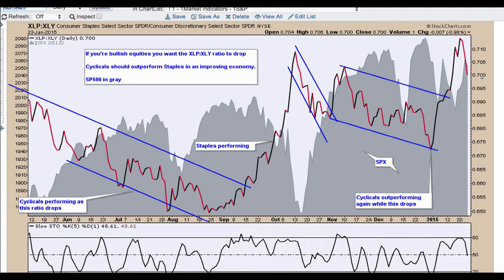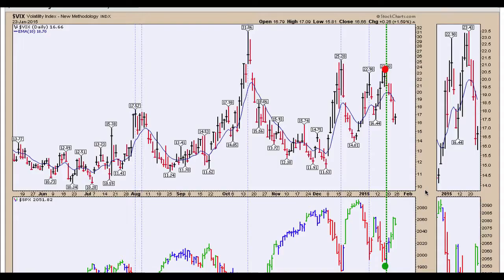If you're thinking bearish, you want to see this indicator pop higher and this become an ascending channel to the upside. Now, looking at volatility for a moment, the VIX, which obviously we pointed out you could fade this move by going long SPY or SPY calls. We did that directional trade and we took most of our trade off on Friday, and we do have some weak fives that we continue to swing.